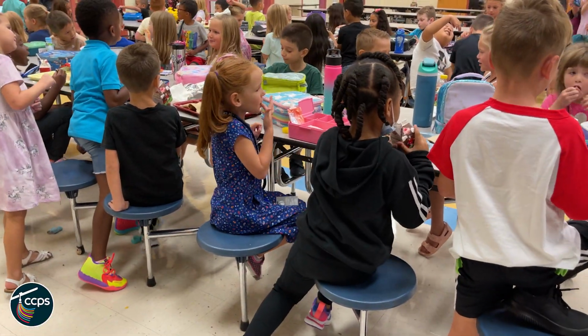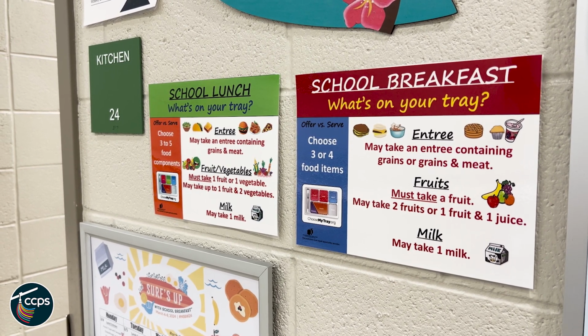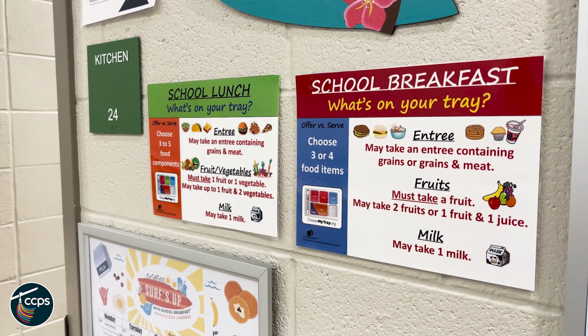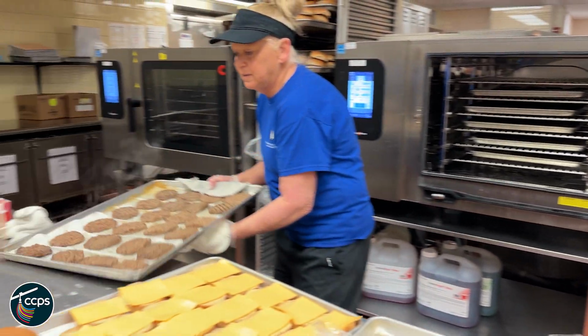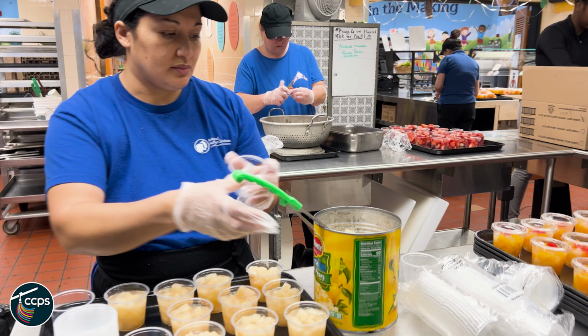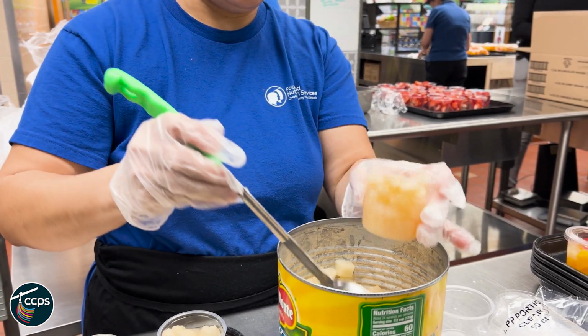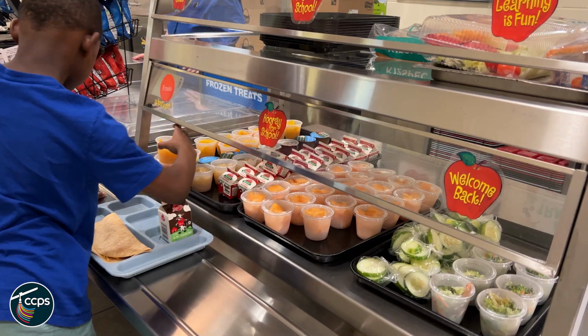Elementary and middle schools will have your entree, your milk, your fruit, and they can get 2 vegetables. And then in our high schools, we have a little bit bigger portions for those students. They can sometimes get extra grains or extra meats throughout the week in their entrees. And they're also allowed to have 2 fruits and 2 vegetables. So they get some more options than the other grade levels.